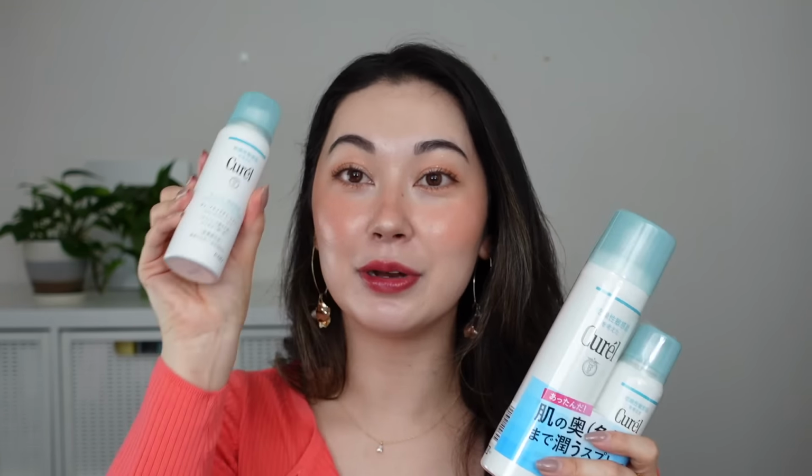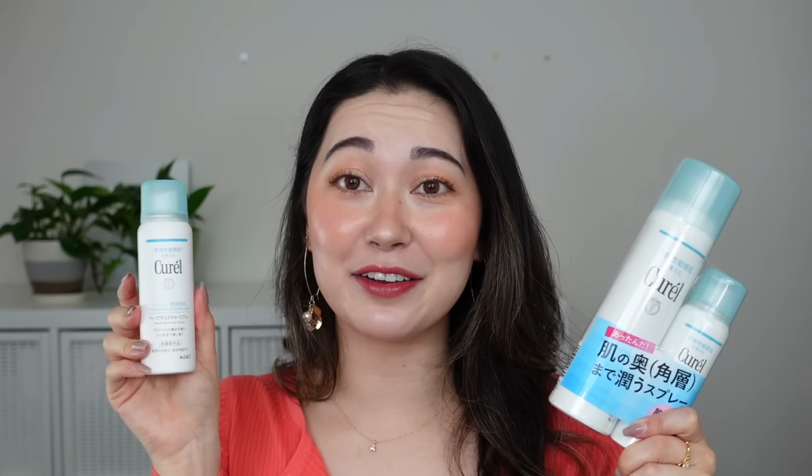So it was such a good, handy little spray that I could use as soon as I get out of the shower. I'm not even close to finishing this one yet, but when I was in the drugstore in Japan, they had this big size with a free mini size. I literally paid money to get this one. And then this one, you got the small size for absolutely free when you bought the big one. So I was like, you know what? I have plenty of backups now.